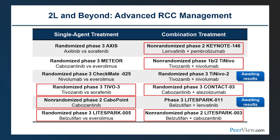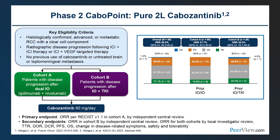And then the phase 3 LIGHTSPARK-011, this is the combination of belzutifan versus belzutifan with lenvatinib versus cabozantinib, also awaiting results. All right, so we'll get started here.